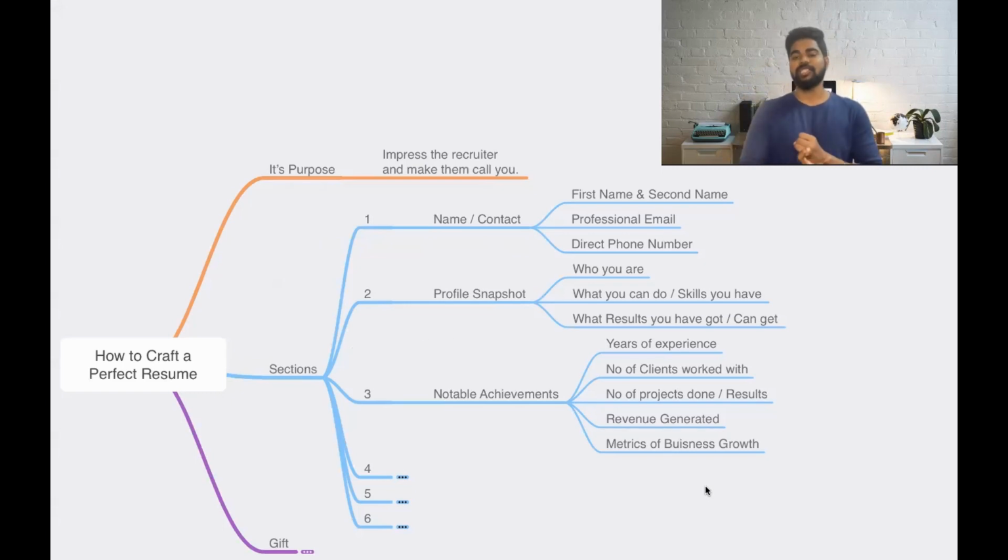You can tell how many years of experience you have, the number of clients you worked with, the number of projects that you have done, and what is the result that you've got inside that, and the revenue generated, if at all you are into sales and marketing and business growth kind of stuff. Talk about the revenue that you generated and what is the result that the company got, how the business grew into the next level and all those things. And also tell about the metrics of business growth. Let's say you are not directly working in the revenue things and you are working in something in the technical part, like software development or something like that.